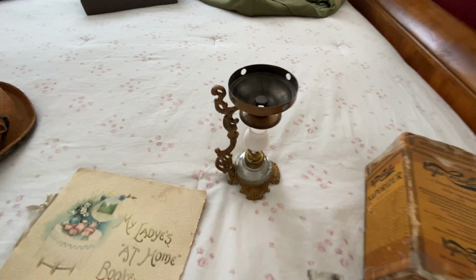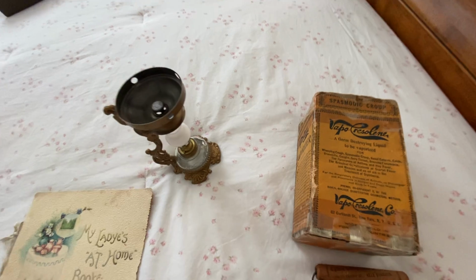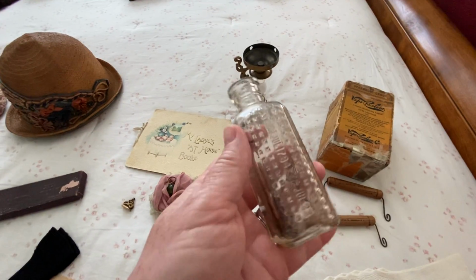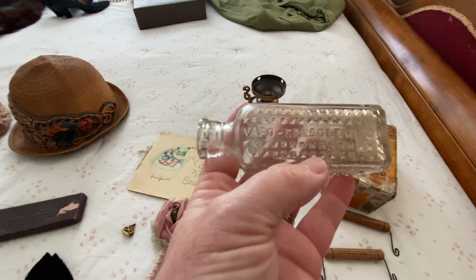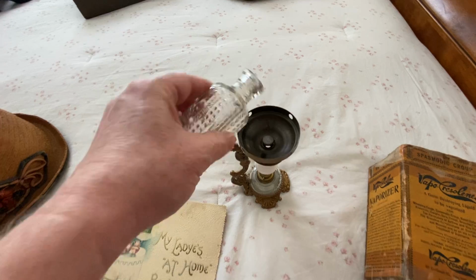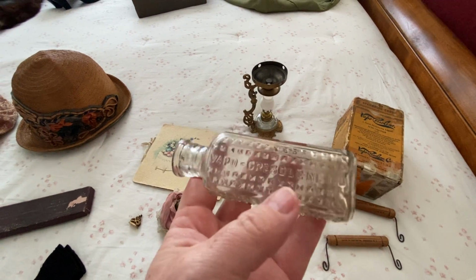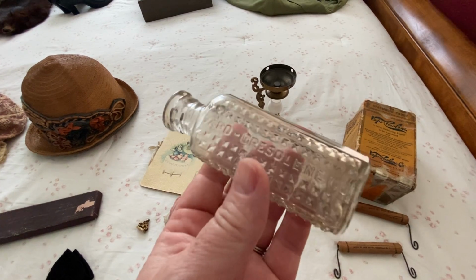This bowl, and then the cool thing is I found this at the thrift store, right? And then it came with a bottle, or you bought this bottle of vapocresylene. And it was the medicine that you would pour in the top. Now I tried finding these on eBay and Etsy, and they were super expensive for just a bottle.